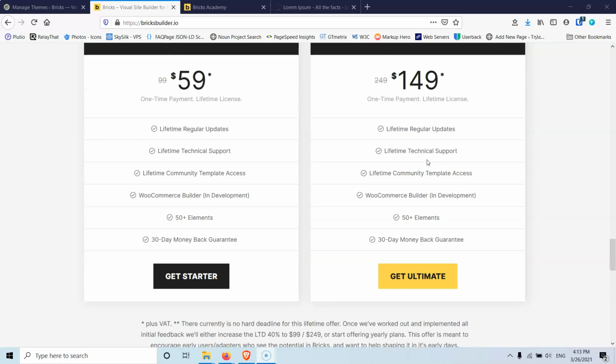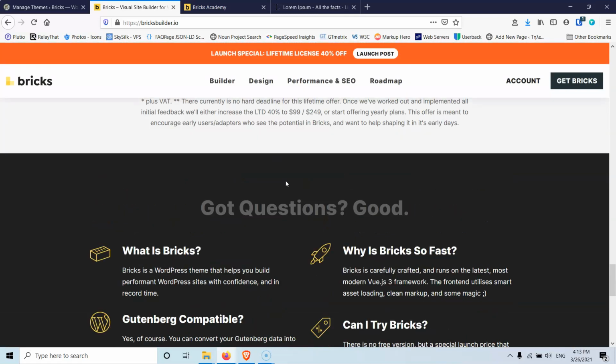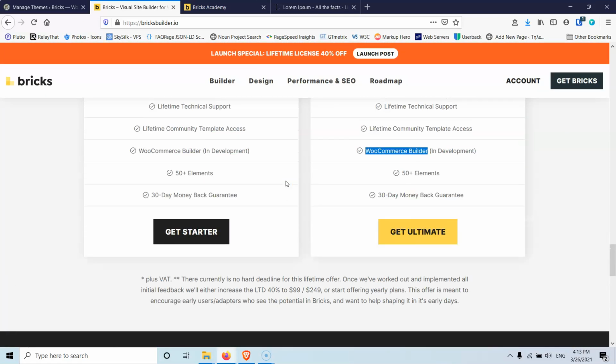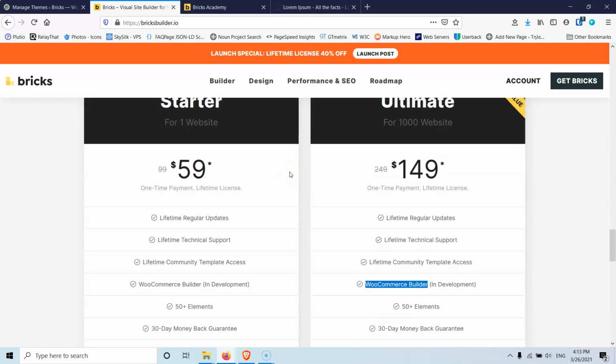You will get every update that they bring, and of course they are promoting the WooCommerce Builder, and they're saying that they will have the WooCommerce Builder in the next big update, which may come at the end of next month, and we're going to see that later on. So basically, if you buy this, you have 30 days to get your money back if you don't like it, and you can go and purchase this.